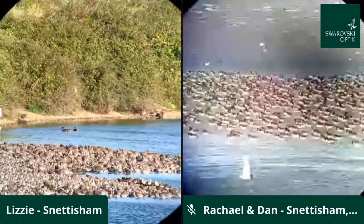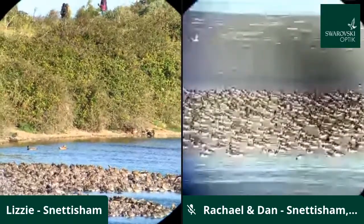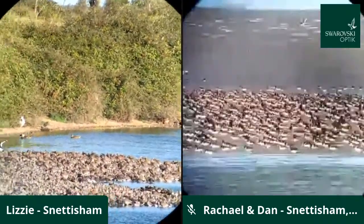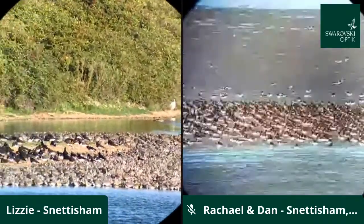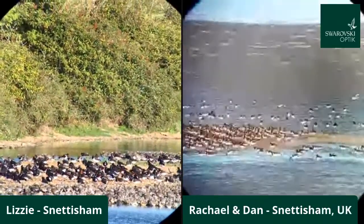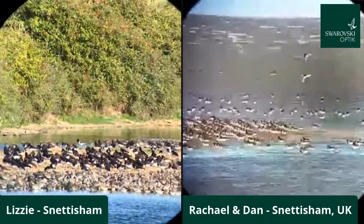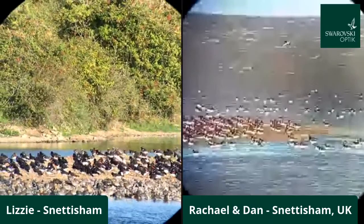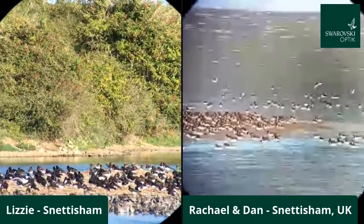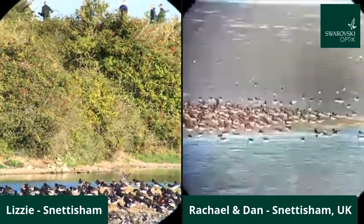Oyster catcher numbers have remained fairly stable in terms of their migratory numbers coming through the Wash over the past 5 years or so. We also have about 20 pairs that breed here on the shingle beach. You can just see the tide coming in now, the foam and the birds just trying to run away from it.